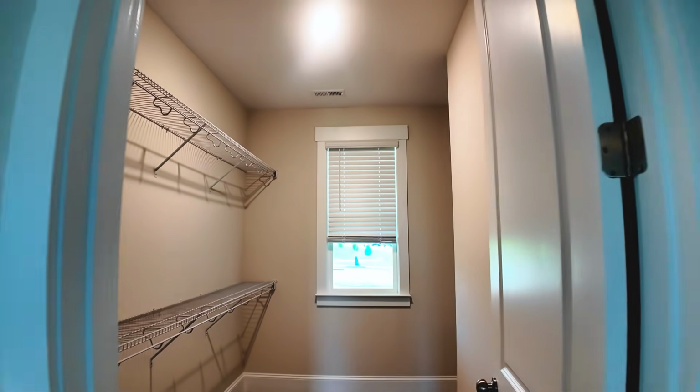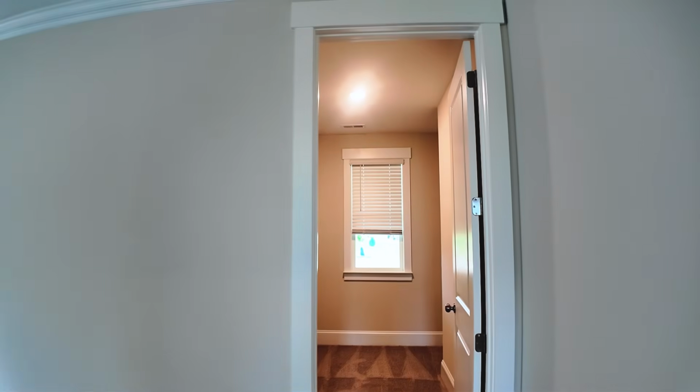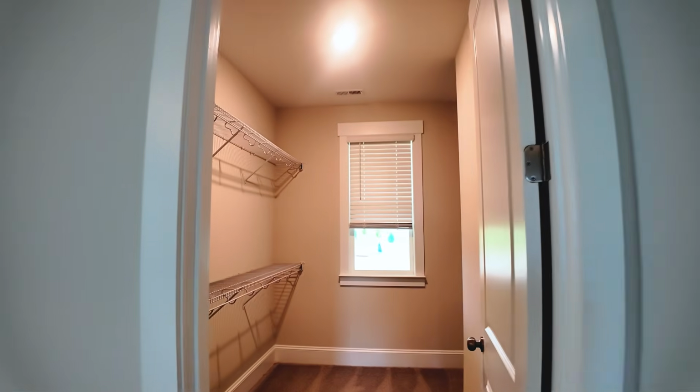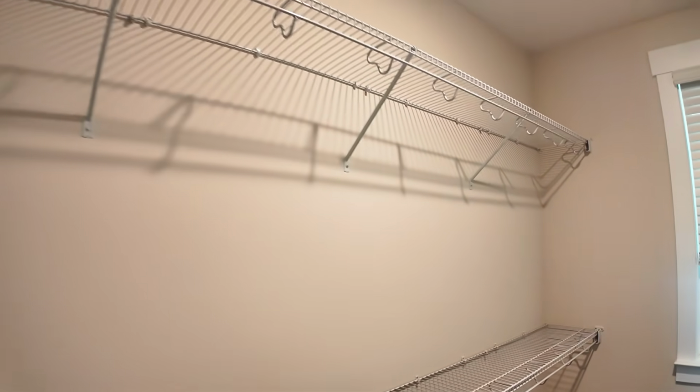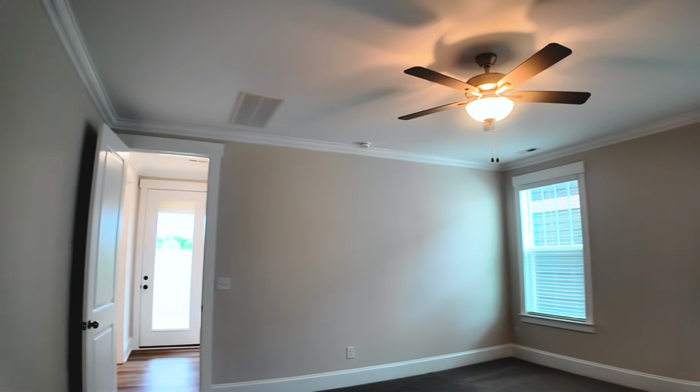So ladies, I know you're probably interested in this. Right here, you've got a nice wall where you get your shoes or your clothes in here. And guys, this is you right here. That's all you get. But it's plenty big enough. You could use some other closet space if you needed it.